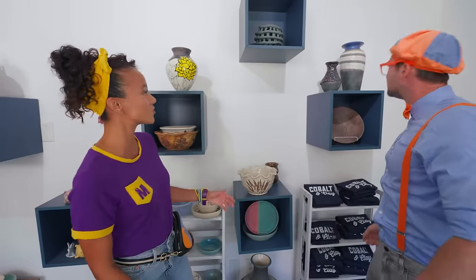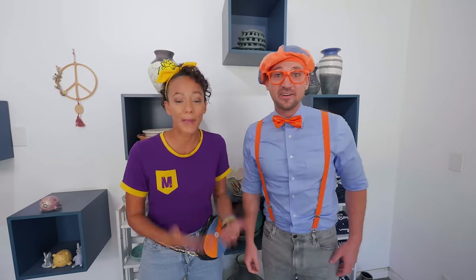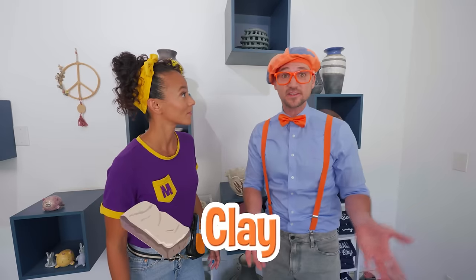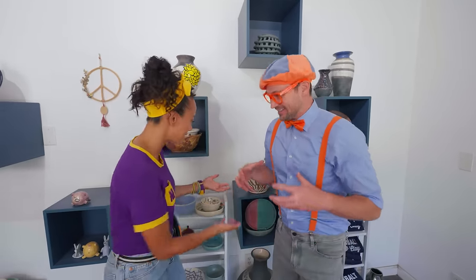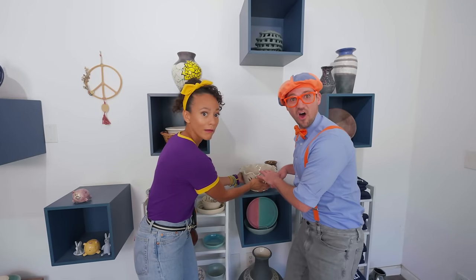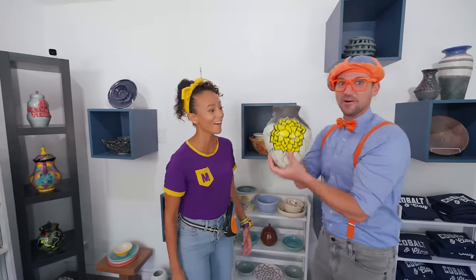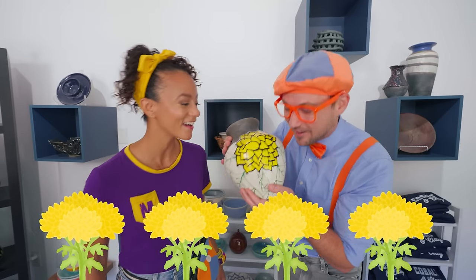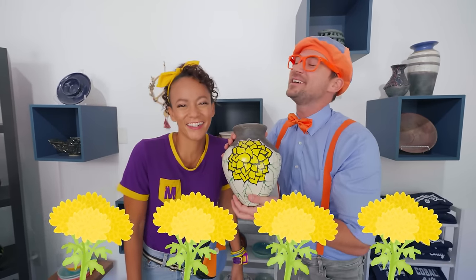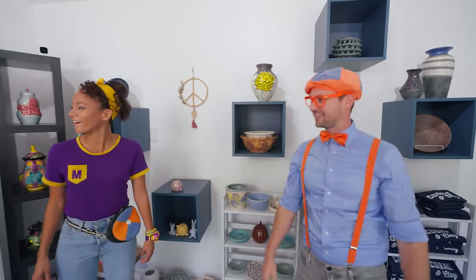Well, this pottery is so cool! Pottery is an art piece that's made out of baked clay. Yeah, or other types of stoneware. It's really cool because it starts soft and squishy and then it ends up like this. It's nice and hard. Oh, cool. Hey, look at this. I'm being very careful when I hold these. Good job. Yeah, a yellow flower. It's so pretty. It smells just like clay. You're so silly.